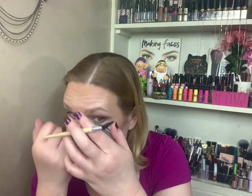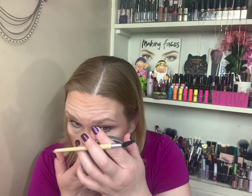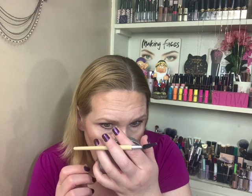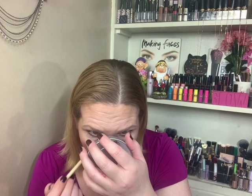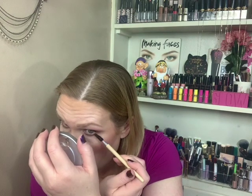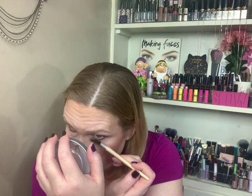And then I messed up a little bit right here. And I'm just pushing it out of the way. Separate the lashes here on the bottom. Like that. Okay. I need this.